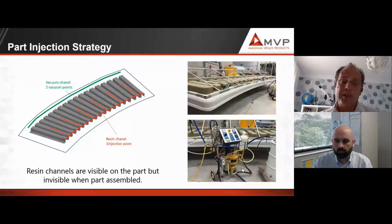So because the parts are bonded together, we decide to leave the resin channel on the part. Nobody will see it because they are below the corrugated part. And the weight of the resin in the resin channel is not very high, it's very little resin, but it helps a lot to increase the production, decreasing the injection time.